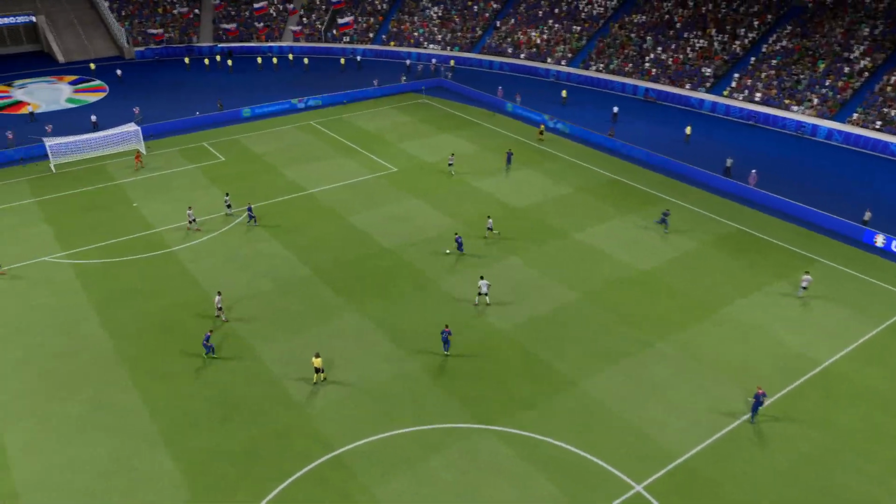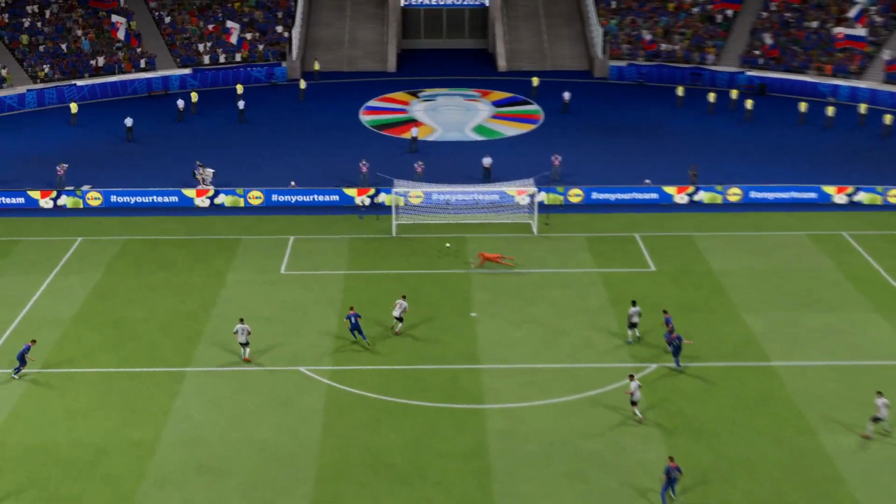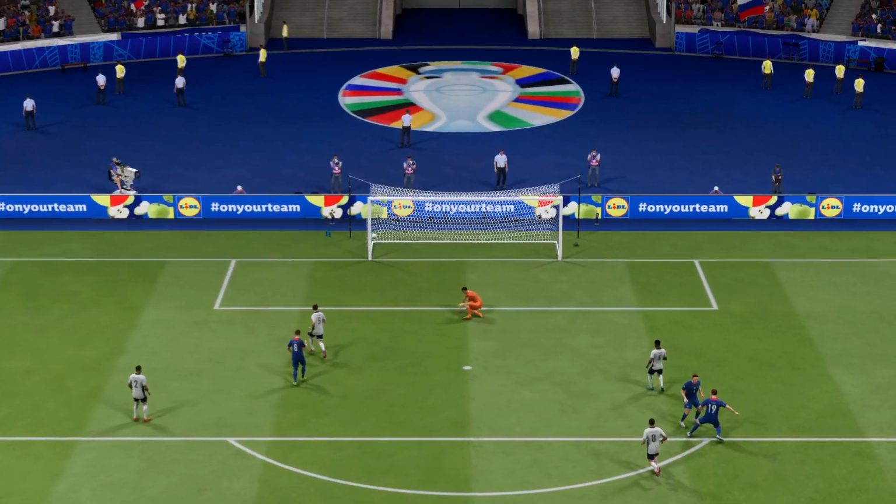Well, here we can see it again, and he does so well to skip beyond the defender. It just buys him that bit of time to get his shot away. That's a really nice goal.